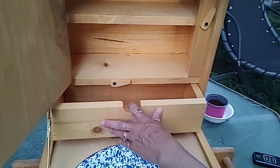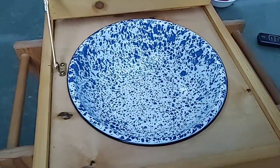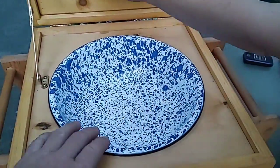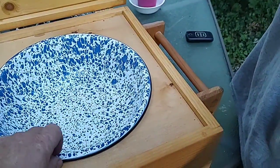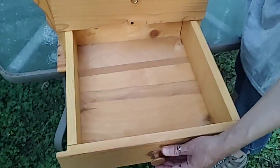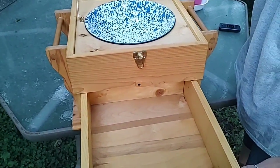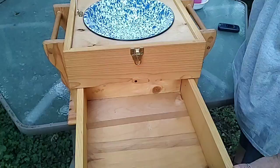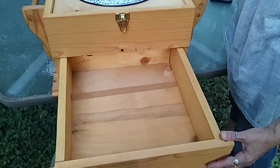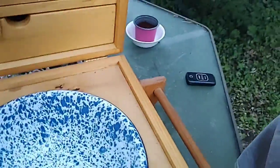And this is a what? A vanity. Okay. And really nice. That's a basin. Yep, basin. Porcelain? No, not enamel. There you go. It's got a drawer in the front. It comes way out. It's got all sorts of room in there. So you can use this for washing your face and your hands and cleaning up at the end of the day. You can use it for shaving if you wanted to. So you can put towels in the bottom here, your soap in here and whatever.